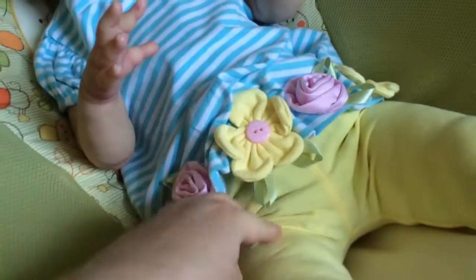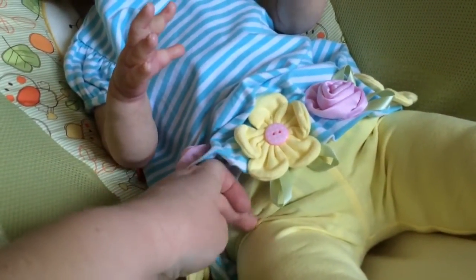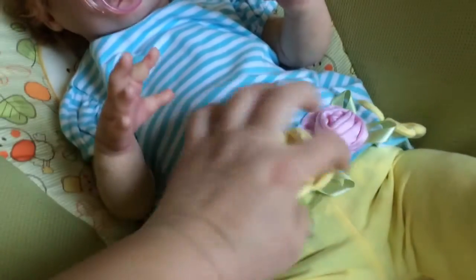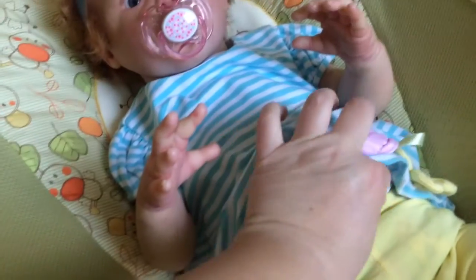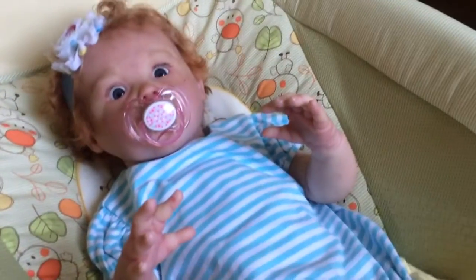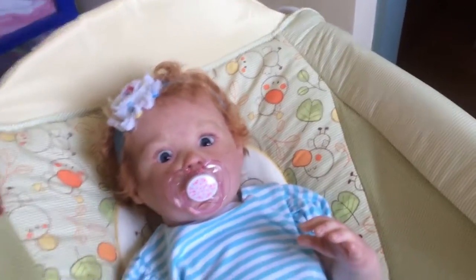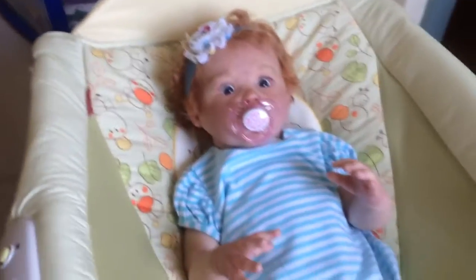Okay. Ugh, my back is bothering me, bending over like that. She has full legs too. Her legs come up right up to here, and everything. She's got a cloth body, of course. But here is this gorgeous outfit that I showed everyone, and I just love it.